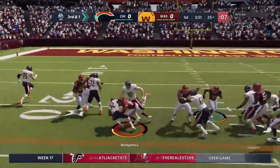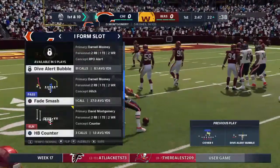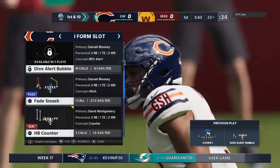They'll run it. Here's Montgomery. And he's going to get the first down here as he's taken down at the 22. A 3rd down gain of 3 yards, and that'll be enough.